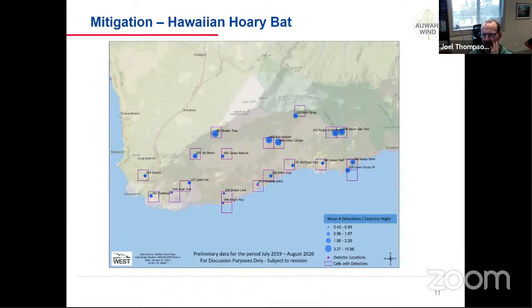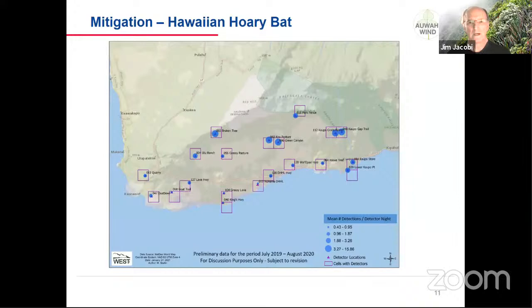But yeah, that's logic, right? Avoiding the places with the highest numbers would be a good thing. I bring this up because in most cases the main criterion for where projects have been sited is good, consistent wind speed and a willing landowner. We've always struggled with having to deal, after the fact, with how to mitigate for take that occurs in these areas, whereas if they were sited in different places, it may be less of an issue.